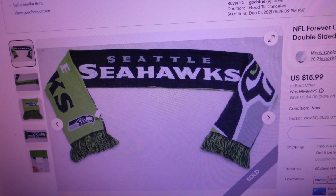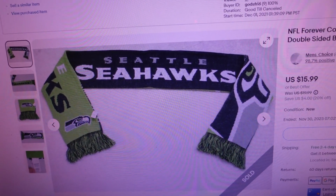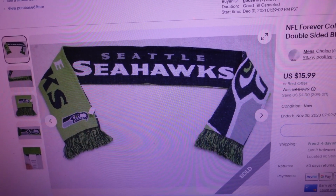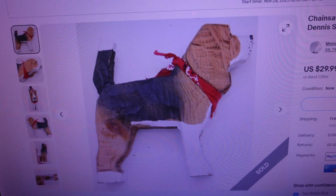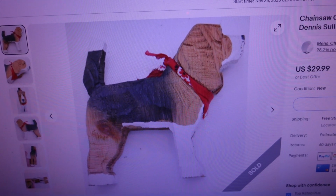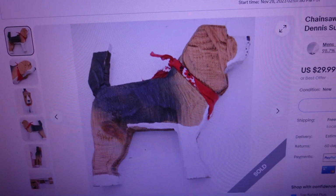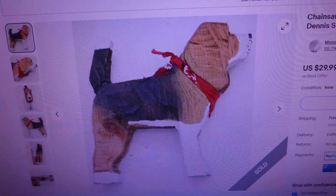$136.17. First item sold for $15.06. It's a NFL Forever Collectible Seattle Seahawks double-sided blue and green scarf. Second item sold for $20.37. It was listed just recently on the 28th of November. It's a chainsaw carved wood beagle, brown, black, and white dog with a bandana. I think that dog was carved by Dennis Sullivan, so if you're familiar, that's the artist who makes those. There's a couple of them online, but there was only one beagle like that.